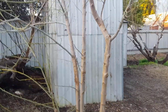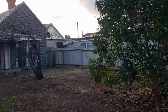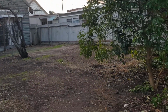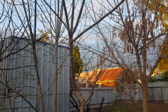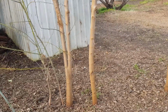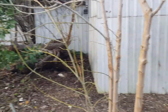These trees, I don't think these trees were here. They grew by seed, and they came up as seed from that great big one that was over there, and I actually did a video on when that got cut down. And I left these ones here because over summer they actually provided pretty good shade. They're clearly deciduous trees, they haven't died, and we're in the middle of winter, but they did provide good shade in summer. That's the remains of an apricot tree that fell over one time, and you probably didn't even see that in the first video.